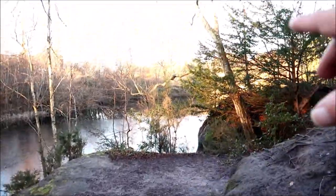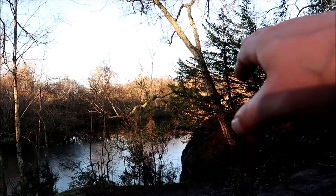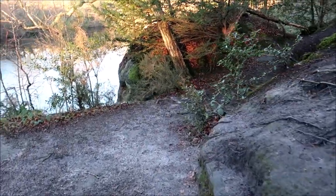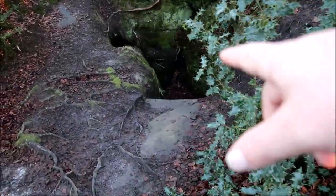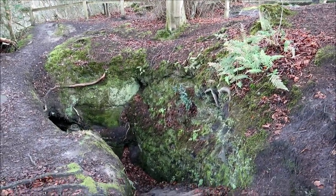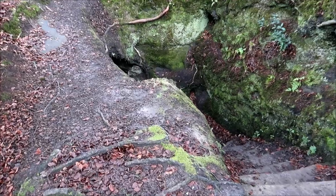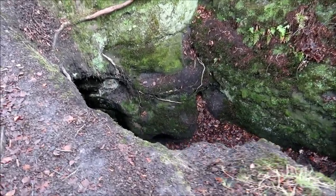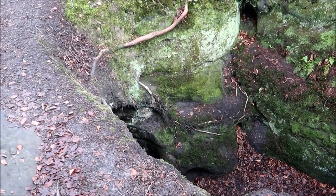Yeah, I was all the way the other side of the lake over there and I've had to walk all the way around. I've just found what I was looking for. It's got a fence here to stop you falling down into this. It's all dug out so people can walk around the lake. I don't know what year it was dug.